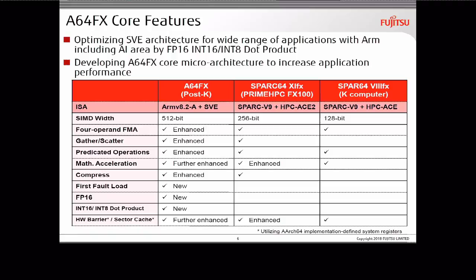So here are some A64FX core features. At this time, we optimize the SVE architecture for a wide range of applications with Arm, including AI-level FP16, INT16 and INT8 dot product. We are developing the A64FX core microarchitecture to increase application performance in collaboration with RIKEN and application developers. And here are some differences from the previous CPUs. The new features are fast forward load, the Arm SVE architecture, FP16, INT16 and INT8 dot product.